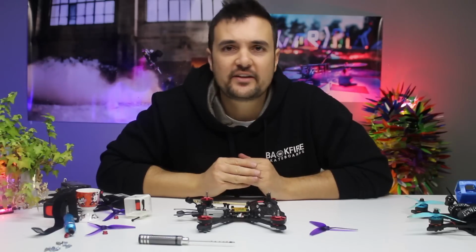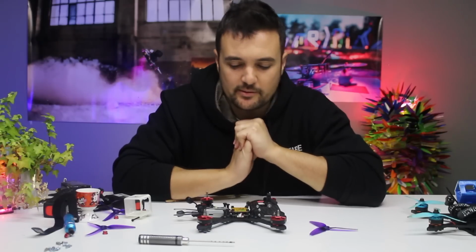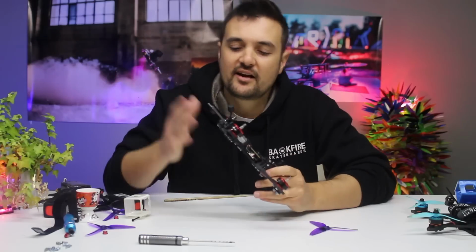If I talk about the frame itself, I think for 80 bucks, definitely you can't complain with the quality of the carbon, all that sort of stuff. I think the frame is very reasonably priced. Talking about some of the other things, I love the design that's gone into it. I love the protection at the front on your cameras, the strengthening of the arms with the struts.